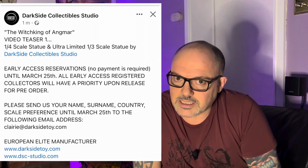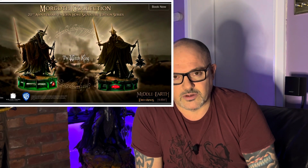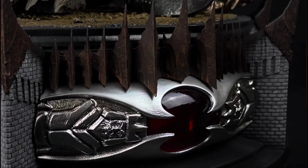I have to say, fair play Darkside Collectibles, because I hated that green base. I'll put the image up now for any who didn't see it. It looked bloody awful, one of the worst bases I've ever seen on a statue. But I saw today in the video that you've completely altered it, and it does look good. That base looks good, and I know at least one person has messaged me today who was at one point saying they were not interested at all in this piece, and is now seriously considering it. So fair play Darkside. It looks really, really good.